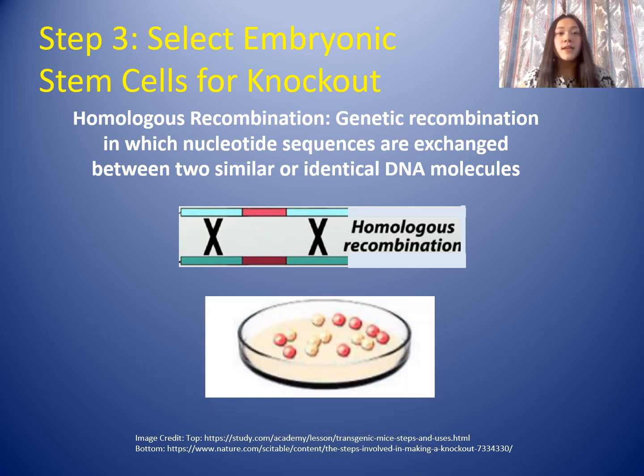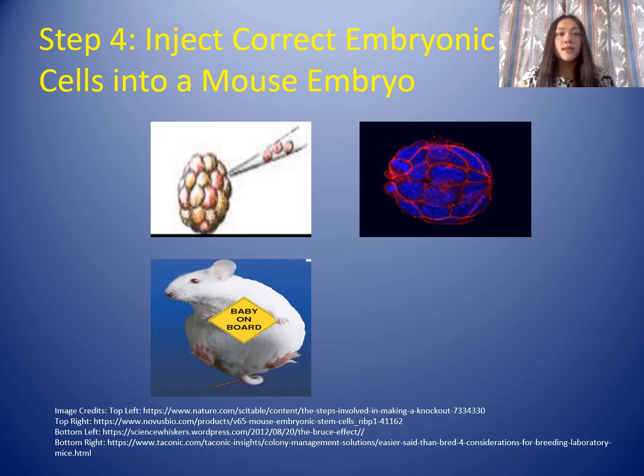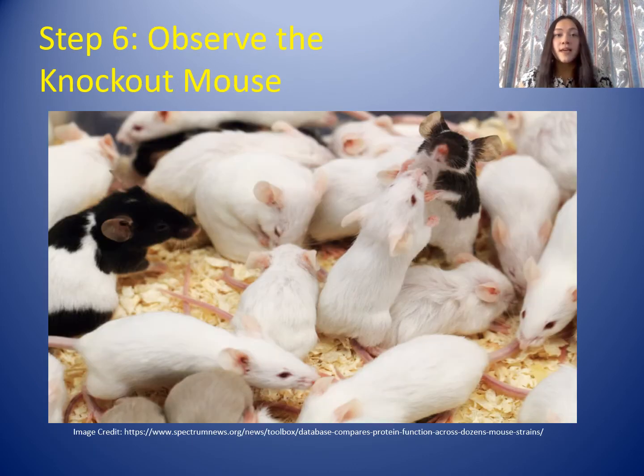Therefore, step 3 is to find embryonic stem cells which have the ABC gene knocked out. In step 4, we will inject correct embryonic stem cells into a mouse embryo. These stem cells that we transplanted are heterozygous. They will have both the knockout and non-knockout stem cells. Then we will let this embryo grow up in the mommy mouse. In order to get the mouse that is homozygous, we will take the babies that are born and use them in the next step. Here in step 5, we will mate mice to obtain a homozygous mouse. In step 6, we will look for all types of phenotypic changes in the knockout mouse. What we will observe will tell us what the ABC gene actually does.